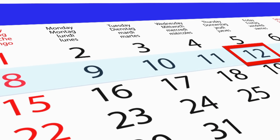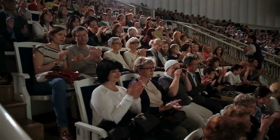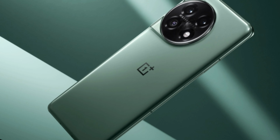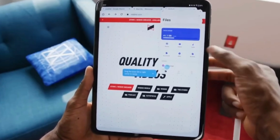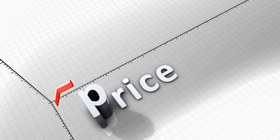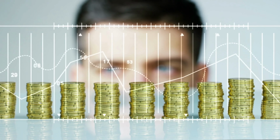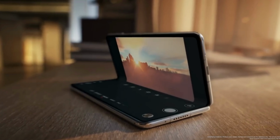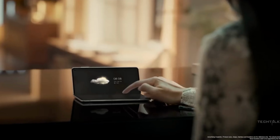Regardless of the launch date, OnePlus is likely to host a grand event to introduce its inaugural foldable. Just like the OnePlus 11, the Open is anticipated to make a simultaneous global entrance in major smartphone markets. When it comes to pricing, there hasn't been a lot of concrete information in the rumor mill. OnePlus is renowned for offering impressive value for its products, often undercutting the competition.